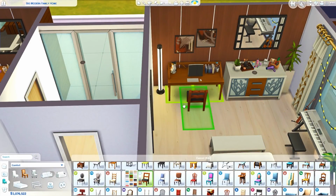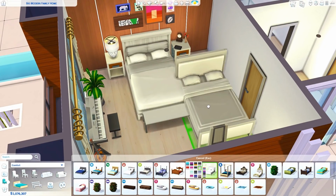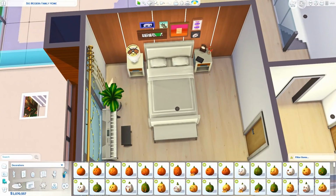All I'm asking for is that you don't reload it. That is literally all I'm asking for. But other than that, you can do whatever you want with the builds whatsoever.